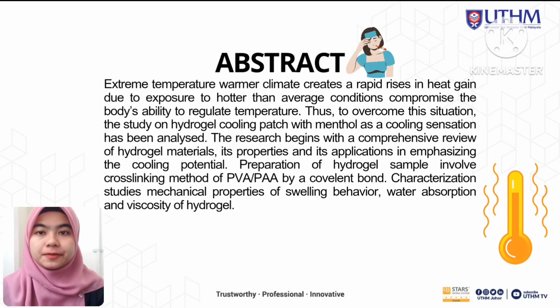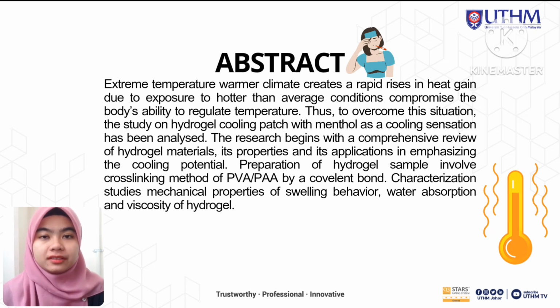Abstract. Extreme temperature, especially warmer climate, has created a rapid rise in heat gain due to humans being exposed to hotter weather than average conditions. This will compromise the body's ability to regulate temperature and cause illness like fever. Thus, to overcome this situation, a study on a hydrogel cooling patch with menthol as a cooling sensation has been analyzed.